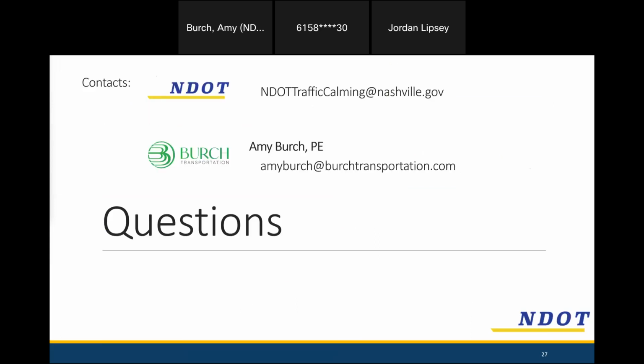So there's the NDOT traffic calming email address at nashville.gov, and mine, so you can certainly email me. We can give updates. Another thing about the balloting is if you would like to know an update before it closes, like a week or 2 weeks before it closes, you can reach out and we can pull that information to let you know we're at 70% or 50% in favor, so if you need to do some door knocking and things like that.